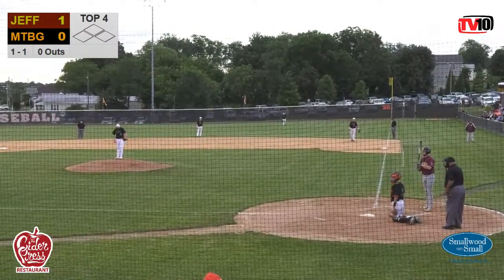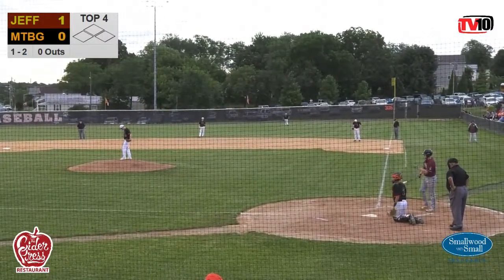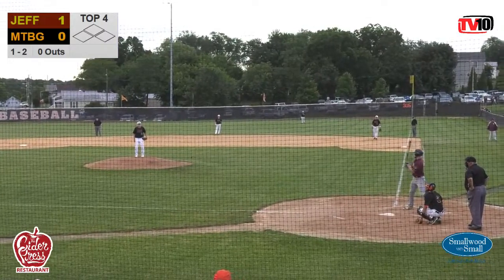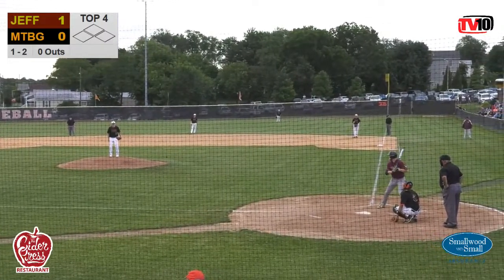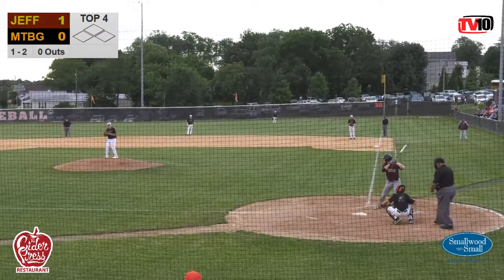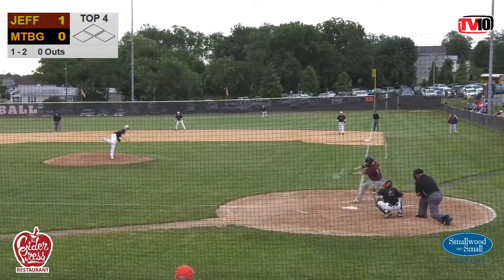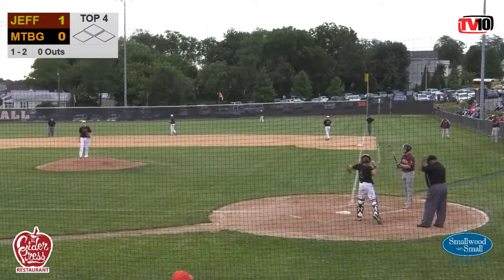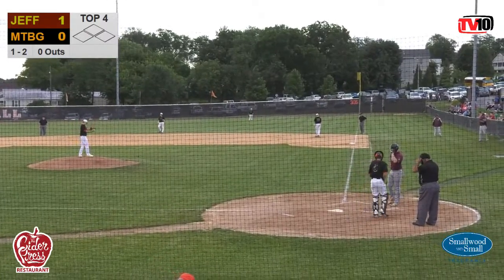That one started on the outside of the zone and really just broke right over the heart of the plate. It's one that if Rose can wait back and let come to him, he's probably going to put a charge in too. Out of the windup, here comes the 1-2 from Paulson. This one fouled off the end of the bat over top of the home bleachers to our left.